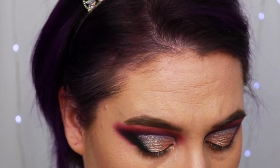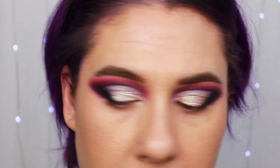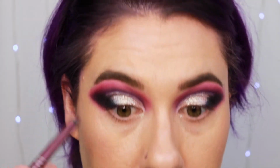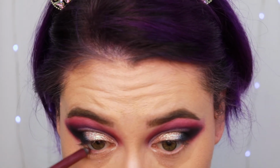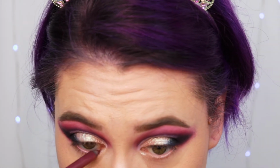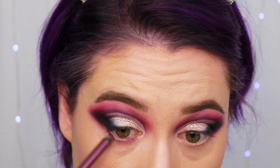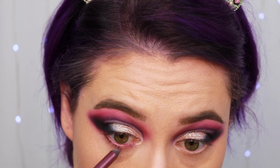I think I'm going to keep it pretty simple and just use the same shades that I used on the top. So I'm going to use the shade Love Drug from Urban Decay. This is just their 24/7 Glide On pencil. I think this was in their Cherry collection. And I want to bring this a little bit under my lashes as well.